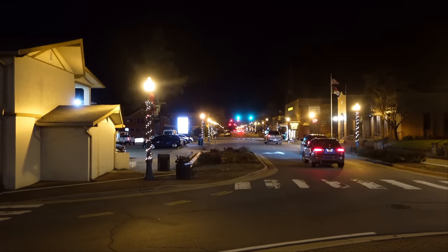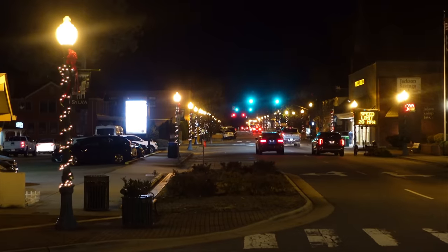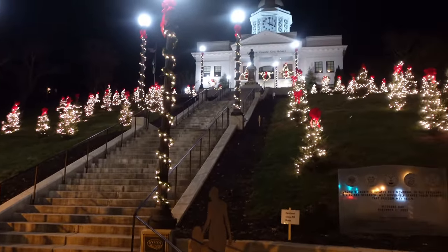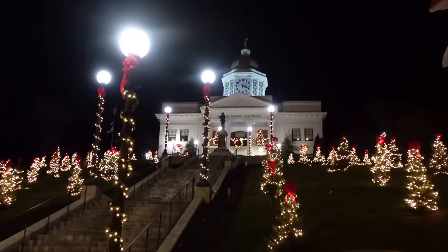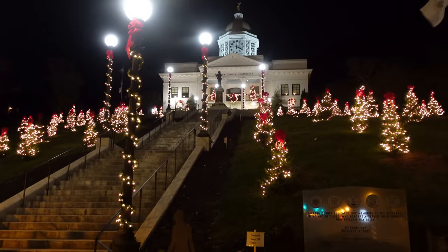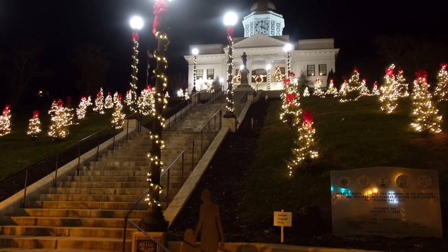Okay, now this is what I was talking about. Basically, the downtown area simply has clear lights wrapped around the poles and not much else. But as you pan around here, the Jackson County Courthouse is pretty impressive. So let me back out of that just a little bit. As you can see, a lot of the little small decorated trees right there on both sides of the steps going up to the Jackson County Courthouse.